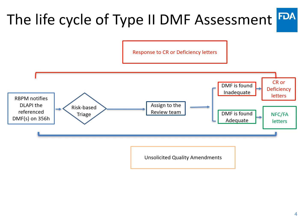When the DMF holder submits an unsolicited quality amendment, the review cycle will not be started until the same DMF is referenced by an active application.